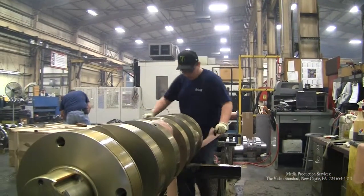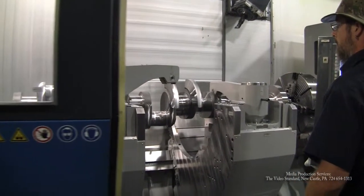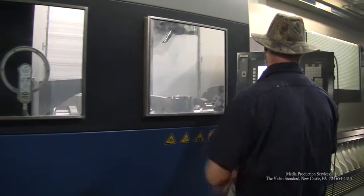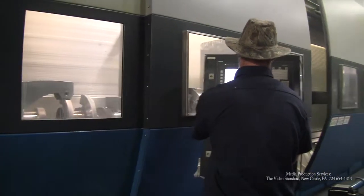But I started at Elwood my senior year of high school. When I came into the facility, I wasn't even old enough to run the crane. I was only 17 years old. I wasn't allowed to do anything. I had to actually build boxes in the shipping department. But as time progressed and they saw that my work ethic was good, they progressed me to a rough turn machine, and I was actually rough turning parts while I was still in high school.